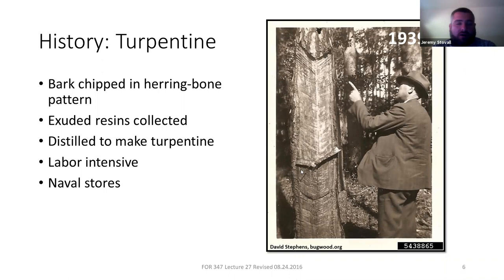In some cases, they came up with the theory that this turpentining took the essence out of the tree and weakened it. And so sometimes they would just fell these, pile them and burn them. They wouldn't even use the timber out of these. And again, these are slow grown longleaf pines for the most part.